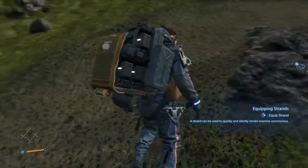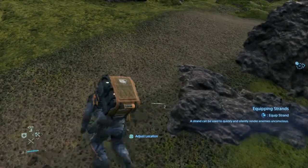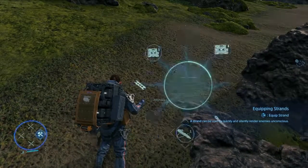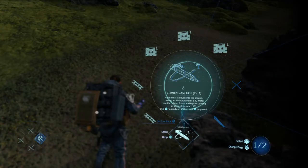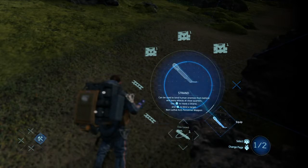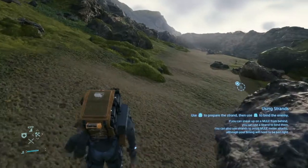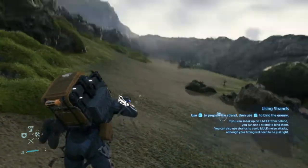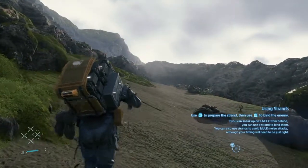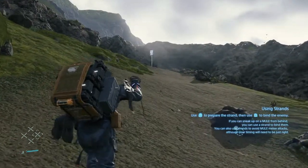A string can be used quickly to render things unconscious. Prepare your strand, and that blinds an enemy.